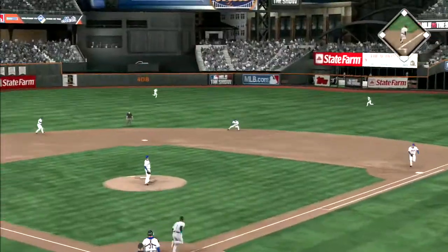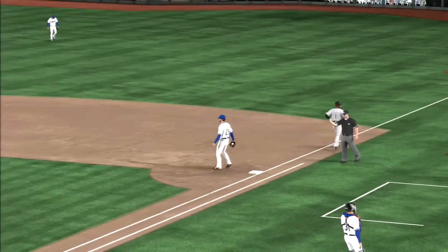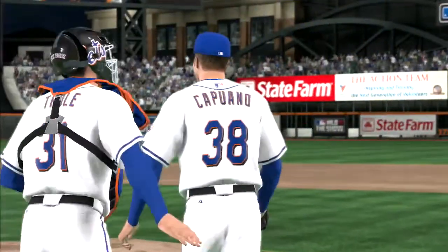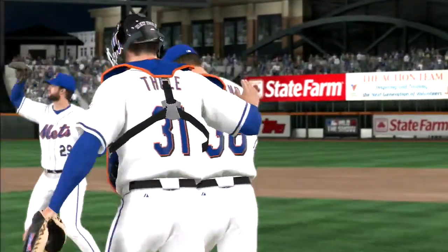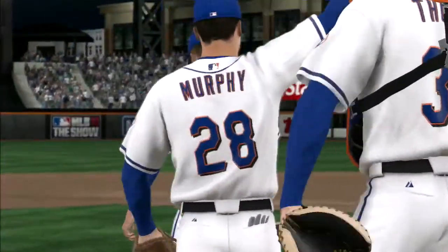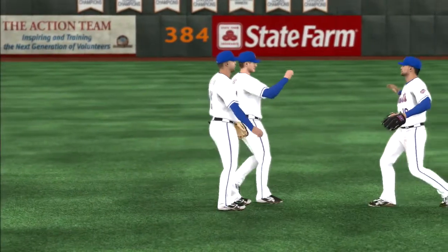Now a swing and a ground ball. This should do it. Throw on to first is going to be in time to get him, and the Mets have taken the finale here. They win the series 3-1 as the ball game is over. Pretty nice accomplishment for him right there. His first major league save, and I'm sure his club's hoping this will be the first of many to come.